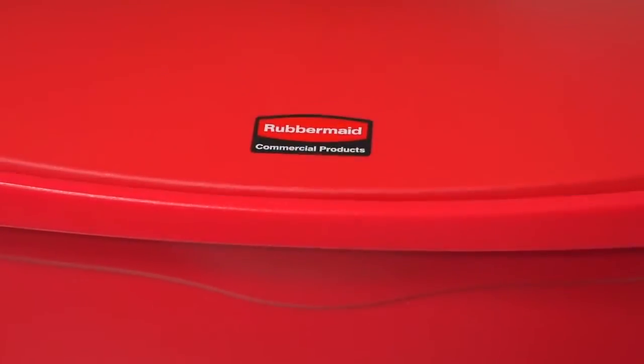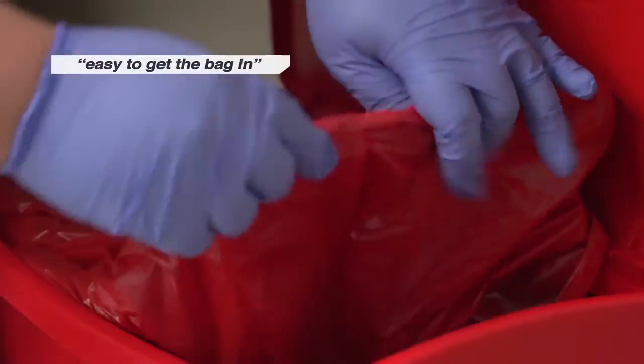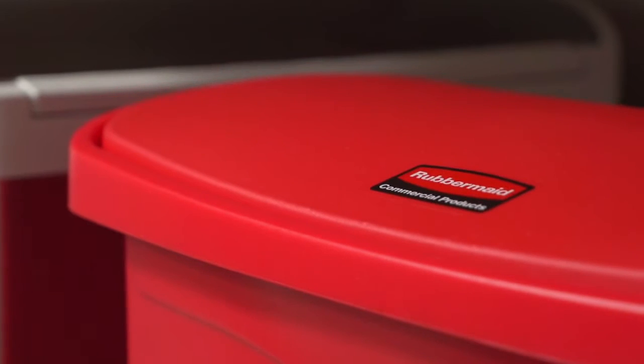there without touching anything. What I like about the internal cinch is how easy it is to get the bag in and how it covers the bag where you don't see the bag hanging over the cans.